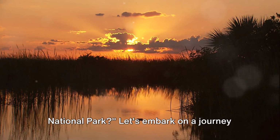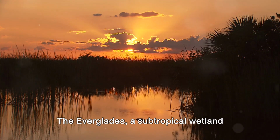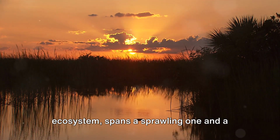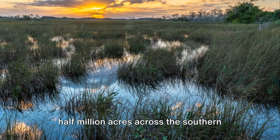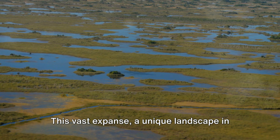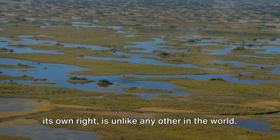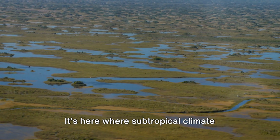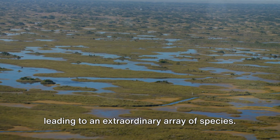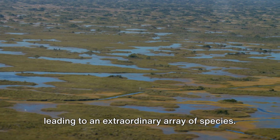Let's embark on a journey of exploration and discovery. The Everglades, a subtropical wetland ecosystem, spans a sprawling 1.5 million acres across the southern reaches of Florida. This vast expanse, a unique landscape in its own right, is unlike any other in the world. It's here where subtropical climate marries numerous distinct habitat types, leading to an extraordinary array of species.